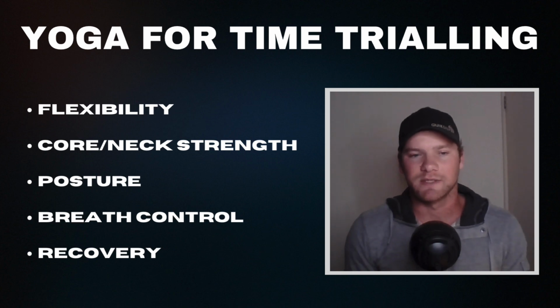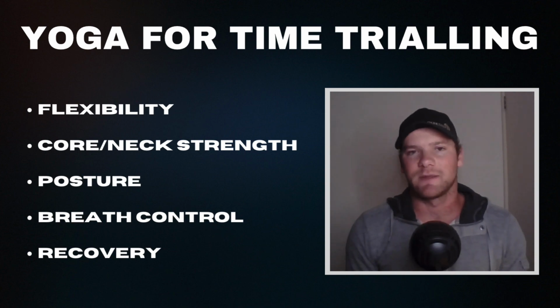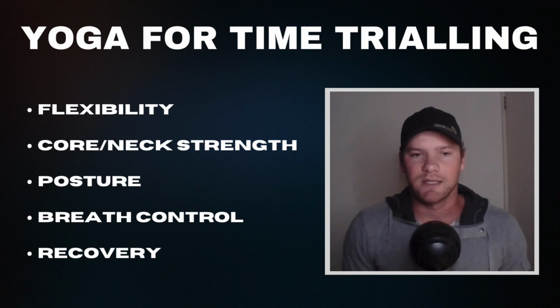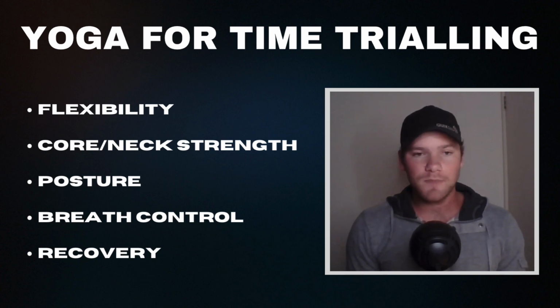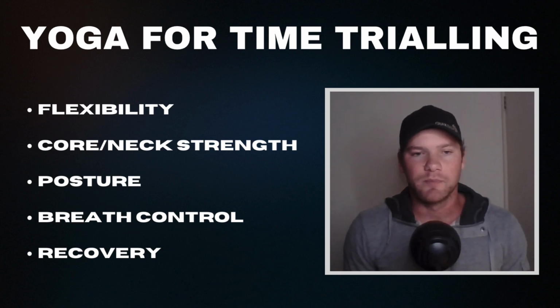But we also look at yoga in terms of yin yoga practice, those deep muscle stretches, and particularly breath control. It might seem a little bit out there, but I think focusing on that deep diaphragmatic breath, breathing deep into your abdomen rather than just breathing shallow, is definitely going to help you circulate more oxygen around the body. It's going to help you feel more in control of your breath, rather than letting, in a sense, your breath control you.